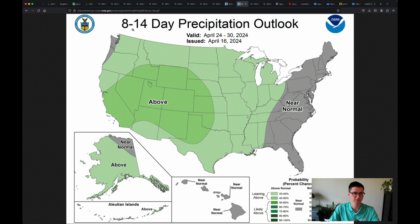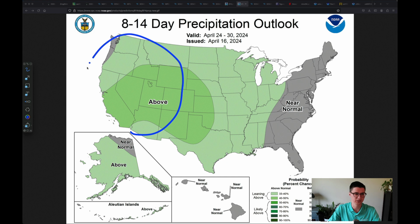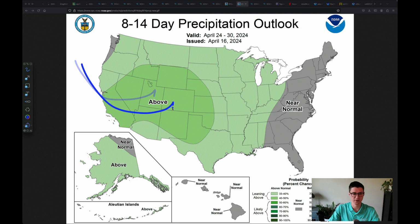Take that 6 to 10 day forecast and push out to the 8 to 14 day precip outlook. You can see a wider area of increased precipitation out through next weekend expected across the western region. I think that's consistent with that troughing trying to settle into the area, which would keep some showers, clouds lingering through the area and affecting the weather a little bit longer into late April here.